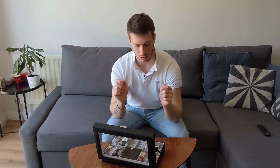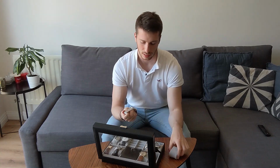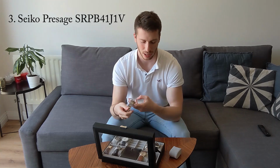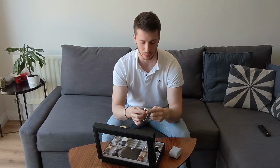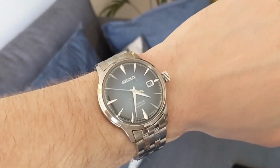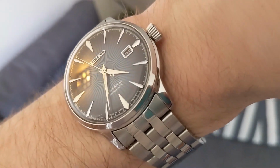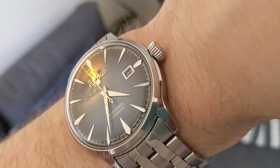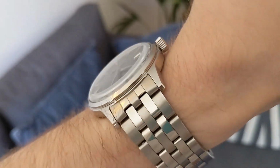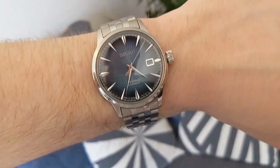The third watch is actually a gift from my parents, which is this Seiko Presage. I do like Seiko a lot. I feel like it's a great value brand, like classic designs, very well executed. Again, it's in-house movements. There's some good horology history behind the brand. It's also a very significant brand in the watch industry. So I think it's a good brand in itself, and they do very good designs, and their movements are really good as well. So this is a really nice watch.